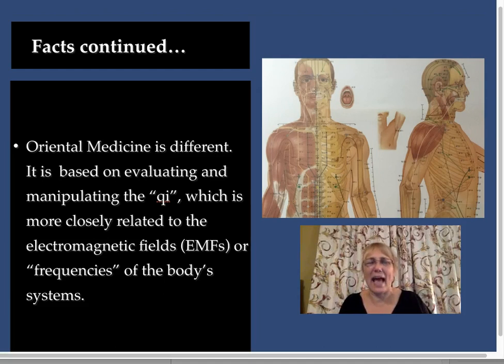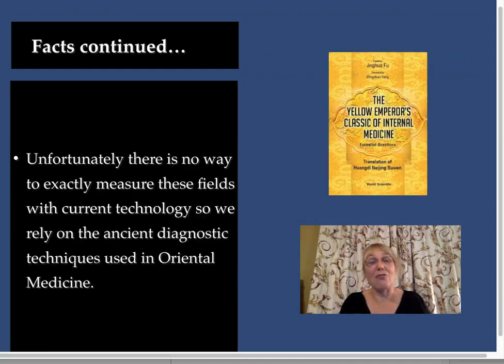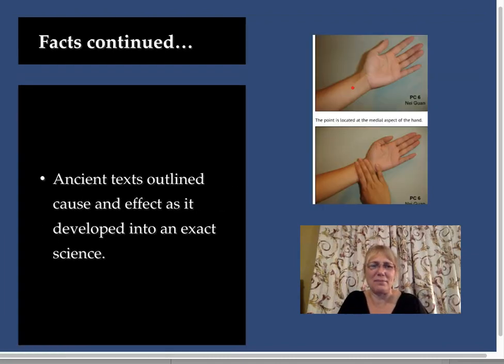confusion that happens, and this word qi is mysticized, and really it's not at all. It's just a different technology we're not used to. Think cell phone technology being applied to the human body and to our medical system. It really is quite fascinating. Now, unfortunately, there's no way to exactly measure these energy fields with current technology. So we do rely on the ancient diagnostic techniques used in Oriental medicine.